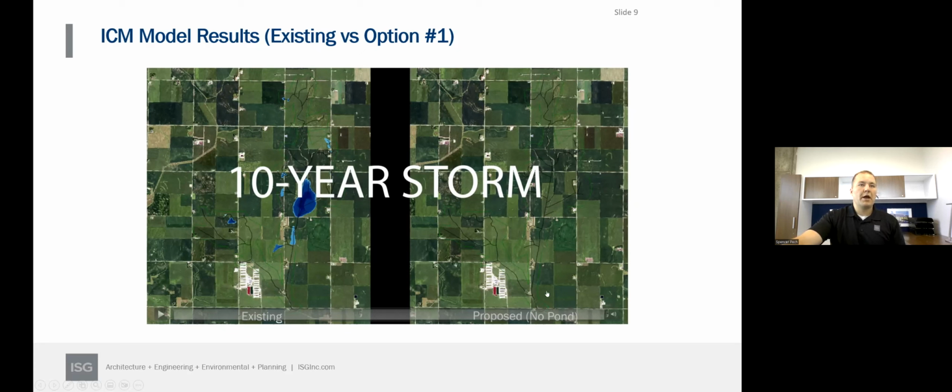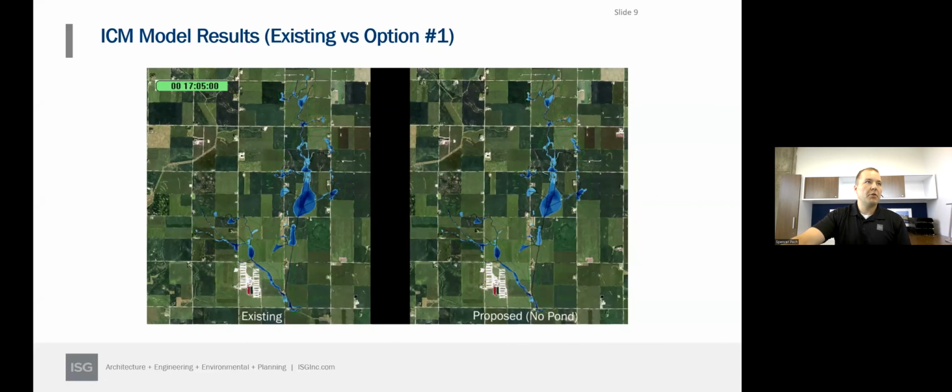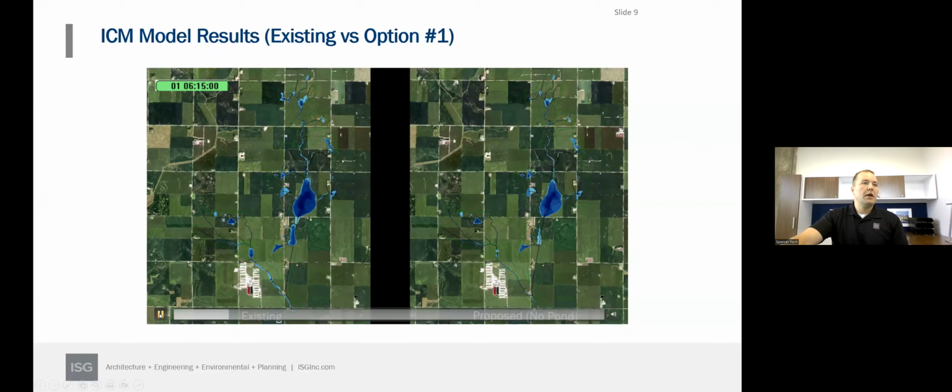And then on the right is that proposed improvement with a tile improvement that I talked about, which starts out at 60-inch and goes on down from there. So this is the traditional drainage improvement to meet a minimum recommended drainage coefficient versus existing. So I'm going to start this here. Just want to point out up on the top left, the first number is the number of days that have passed, and then the second number is the hours. So we'll let this run here, and we'll see everything fill up in the watershed, about 16 hours or so. And we'll let it run.